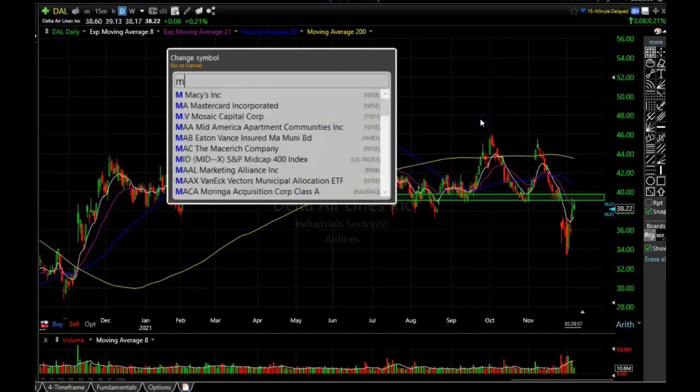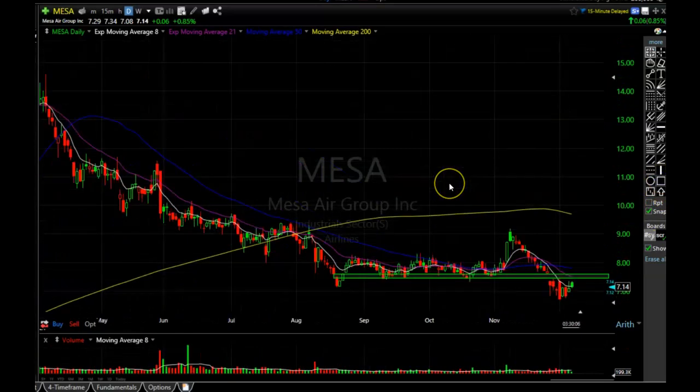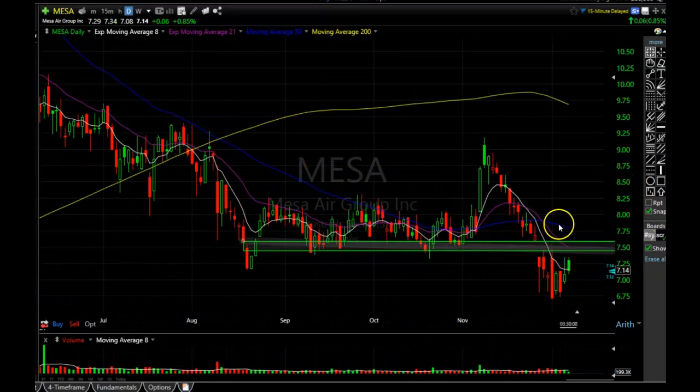Another one is Mesa. Take a look at Mesa. It's coming up into this well-defined resistance area after breaking down. Let me zoom in a little bit closer. You can see this one looks rather similar to some of the other ones. So Mesa is looking ripe for a potential another wave down as well.